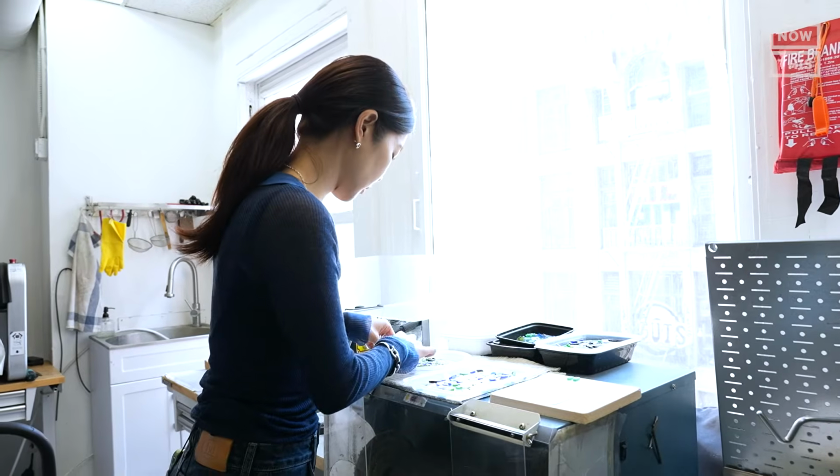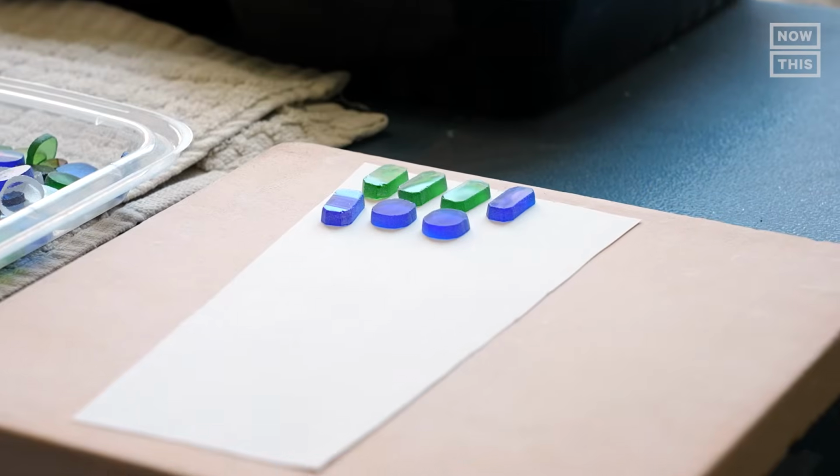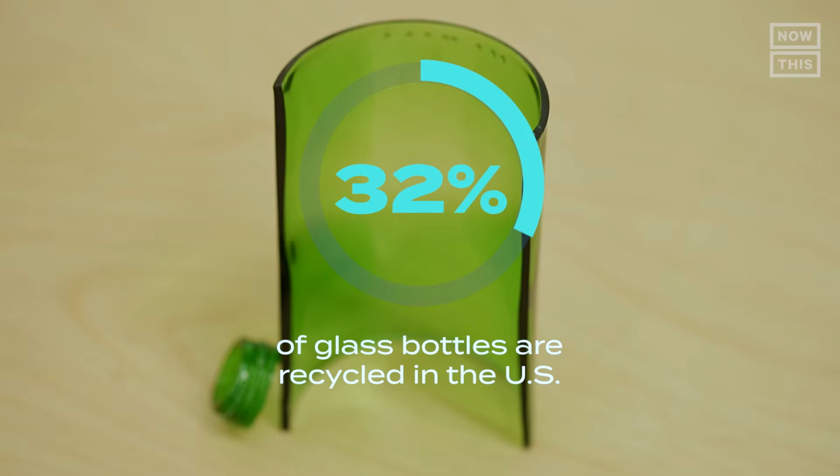CLED believes in fully using the materials to ensure there isn't any waste, given that the United States recycling system is already flawed. In the US alone, we only recycle 32% of glass bottles. A lot of people don't know, but if the glass is broken or crushed, it's actually harder for the glass companies or recycle places to recycle it. So it doesn't actually get recycled.